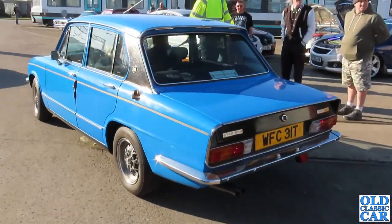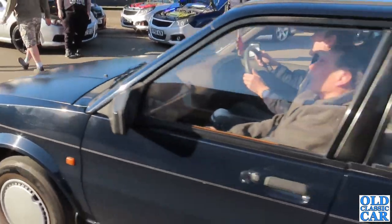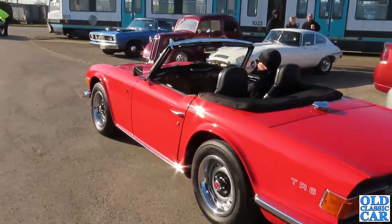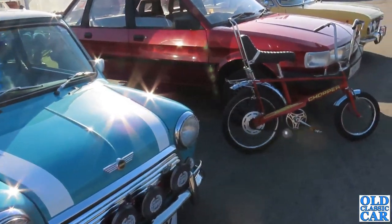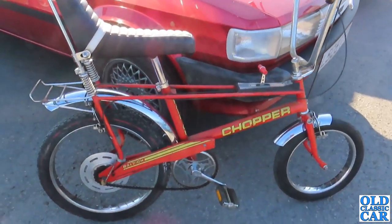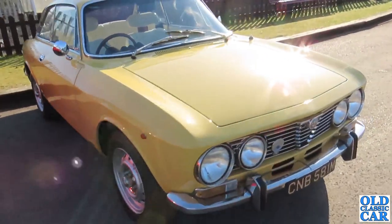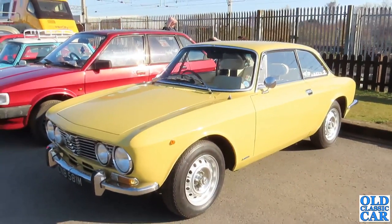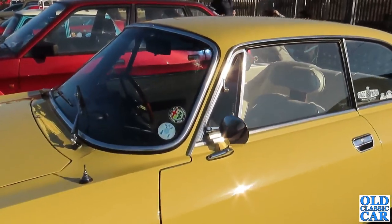Dolly Sprint, no less. Maestro. Who remembers the rally chopper? I know I do. Next to the Maestro we got here, and this rather lovely chopper, is this stunning Alfa. I've seen this one at various different classic car shows over the years, but it's a stunning little car, the 105 series Alfa Romeo. These are just beautiful little cars.